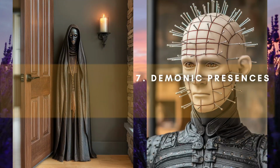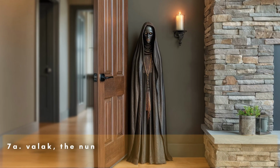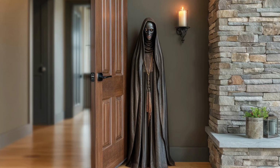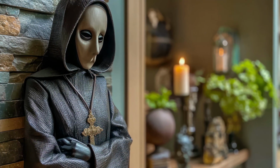Seven. Demonic presences. Valak, the nun. If you want a scare that is deeply, deeply unsettling, look no further than Valak the nun. This build is deceptively simple but brutally effective. It's a tall, slender frame draped in a black habit.